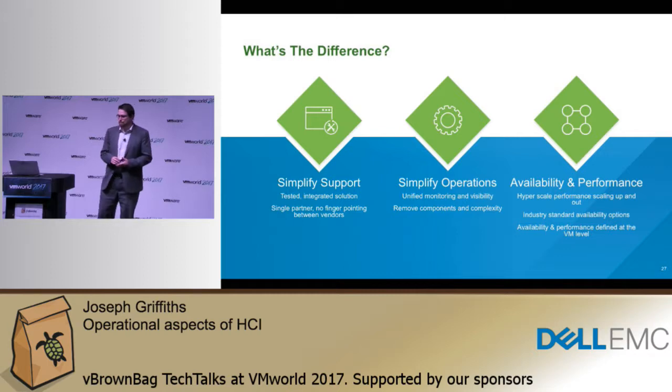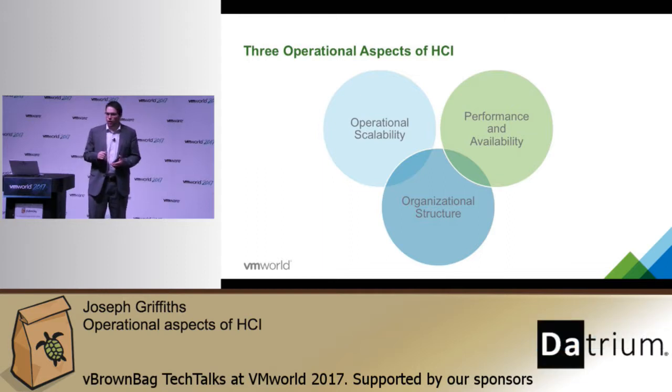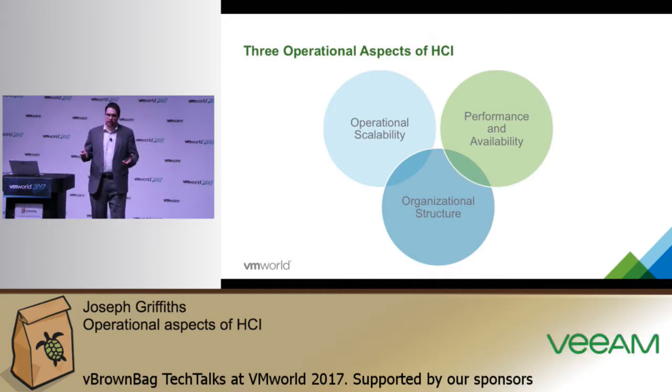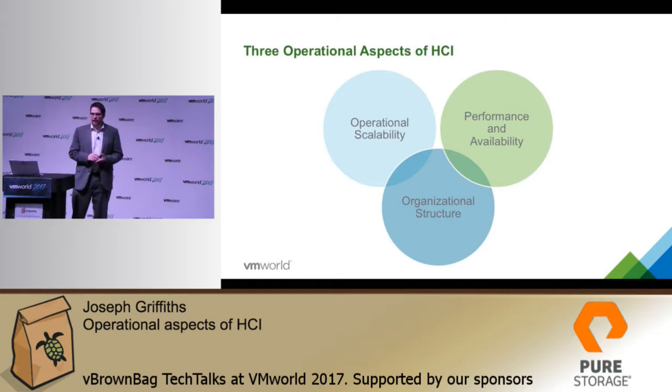Okay, so I promised we'd be talking about operationalization, because the biggest challenge I see across the board is not, can we buy this? There are several companies that will sell this to you, but it's how do you take what you've traditionally done in networking and in storage and operationalize it in a hyper-converged world. So I'm going to talk about three elements, not the only elements, but the three elements I'm going to talk about are operational scalability, performance and availability, and organizational structure to make this a win.